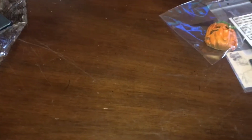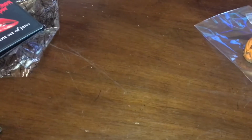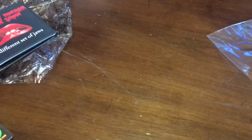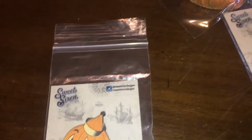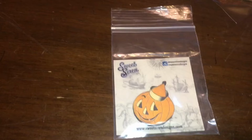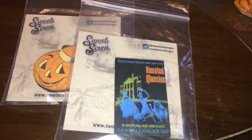These are all magnets. I always like to pick up magnets from the convention. I have a little collection of Halloween magnets on my fridge. This is a little die-cut pumpkin with a little party hat on. I thought he was pretty cool. And then from that same vendor, this is a Haunted Mansion, the Hitchhiking Ghosts. They're really small magnets. I don't know how much these were.